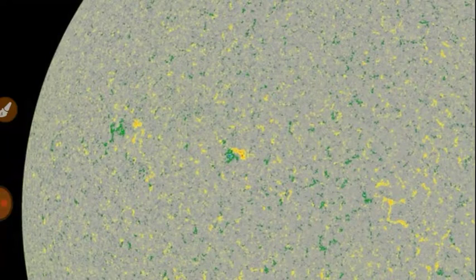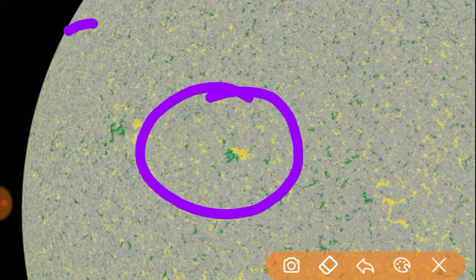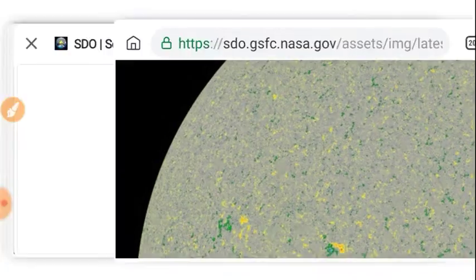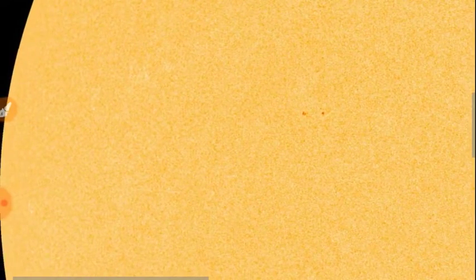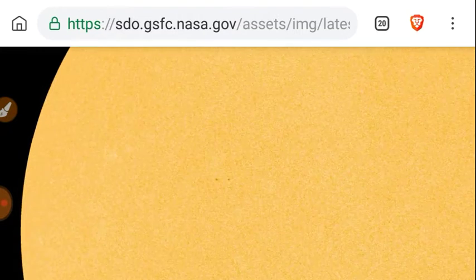It's got two fields. It's followed by more active regions. Check it out. Sunspot 2730. Here's your intensity gram. Sunspot is not big, but it's high off the equator. We'll explain the relevance of that later.